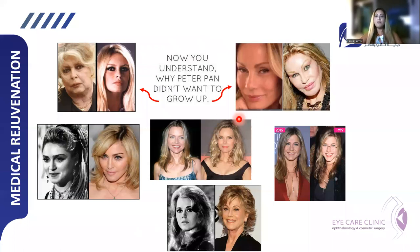Especially in Lebanon, people freak out because they worry about this look, but this look is not what you should expect when you go to a well-trained oculoplastic surgeon or dermatologist or plastic surgeon. This is not the goal. This is the goal, like Jennifer Aniston here. You can barely tell the difference between 20 and 50, and these are relatively non-invasive procedures that are done in clinic under local anesthesia or no anesthesia, such as Botox, for example.